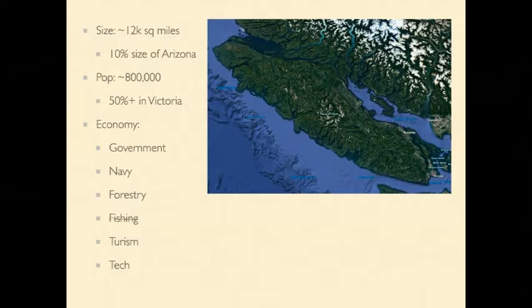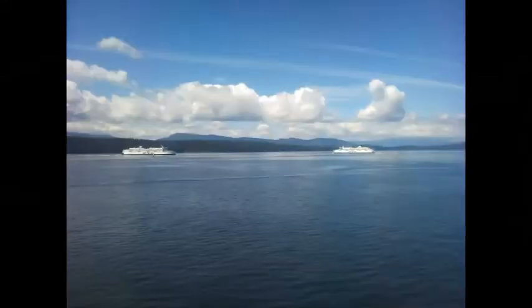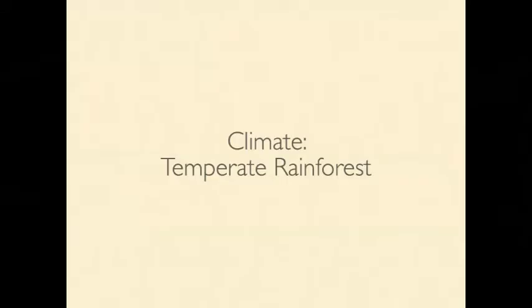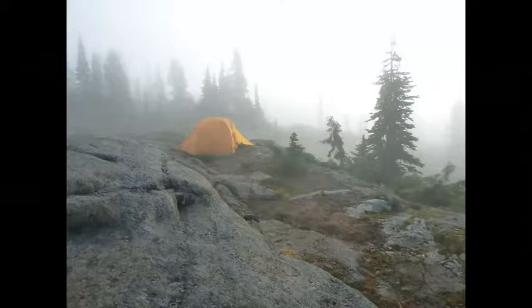So most of the population live in the corner way down at the end of the island, and the rest of the island is fjords and mountains, a lot of difficult to get to areas. Getting to the mainland is by ferry. I used to work on these ferries when I was in high school for a part-time job. There's whales, killer whales. The climate of the area is a temperate rainforest, so cave entrances tend to look like this. And often they're covered in bushes and blackberries and other things, and very dense vegetation.